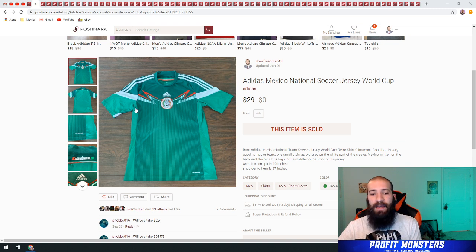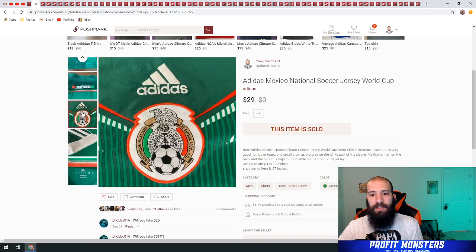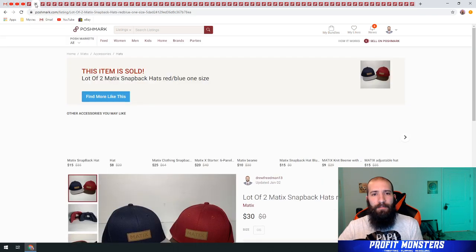You can see here, I sold this Adidas Mexico jersey for $29, and on all of these, the buyer has paid shipping. I don't believe I offered discounted or free shipping on any item that I sold. It's just a nice jersey, nothing fancy, but a Mexico soccer jersey. Soccer jerseys are really popular. It's on Adidas Climacool, so it was a really quick sale too.